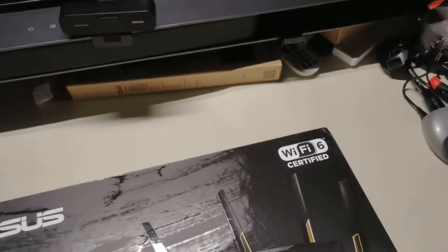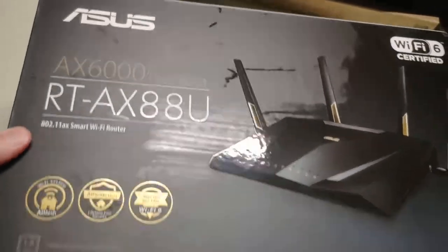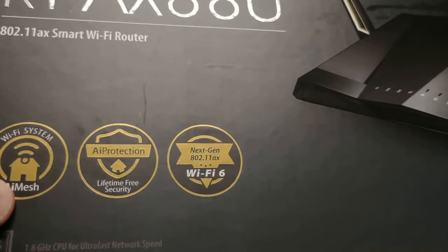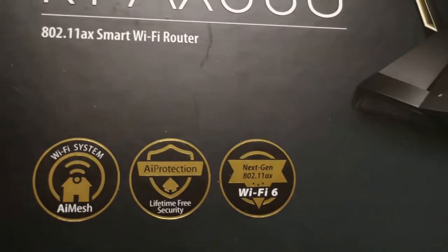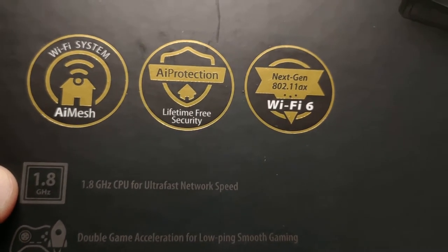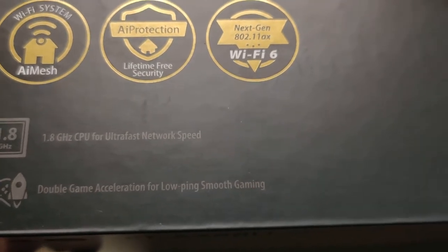Alright. So, first off, it shows Wi-Fi 6 certified. It is an AX6000 speed of Wi-Fi 6 wireless. It is AI mesh, has AI protection, which is lifetime free security, and next gen 802.11ax, which is what the 6 gigabits bandwidth is. And it has a built-in 1.8 gigahertz CPU for ultra-fast network speed. Double game acceleration for low ping, smooth gaming.